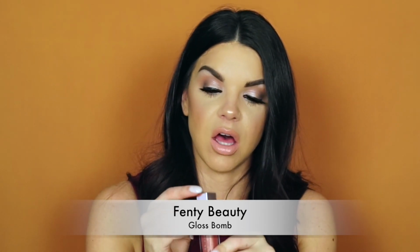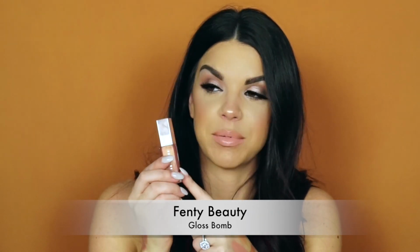It is the Gloss Bomb. You guys, this lip gloss is the shit, okay? I purchased this when it first came out and I was just blown away. It literally makes your lips look so wet, so pretty. I mean, you put this on over any sort of nude pink, mauve shade and it just makes the lips just bam. They look massive.